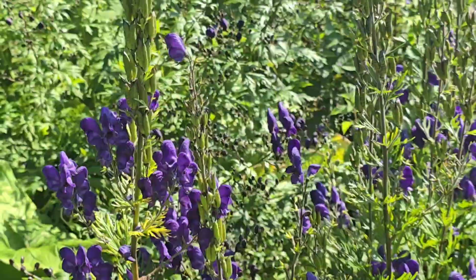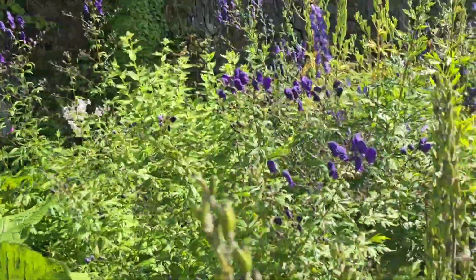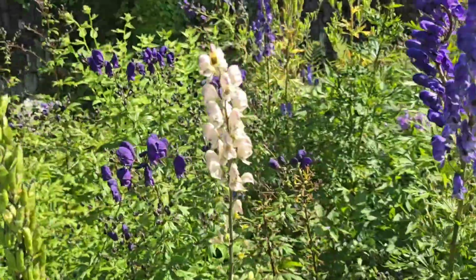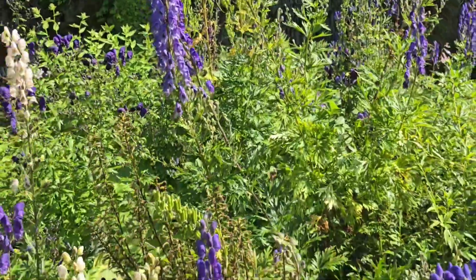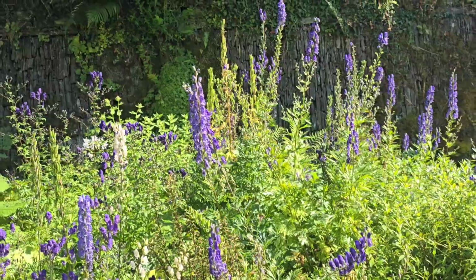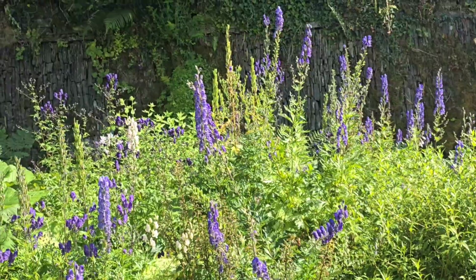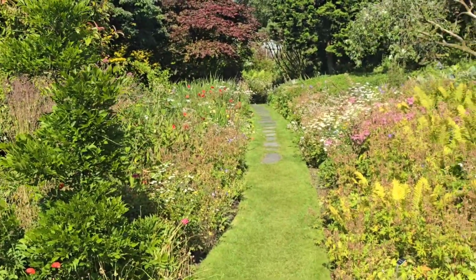Some different types of wolfsbane growing together. Some of this sort of purpley one, and there's a white one there, and some lighter purple ones, and you can see how they just spread into these massive clumps if they're allowed to. They are extremely poisonous. Just tons and tons of colour.